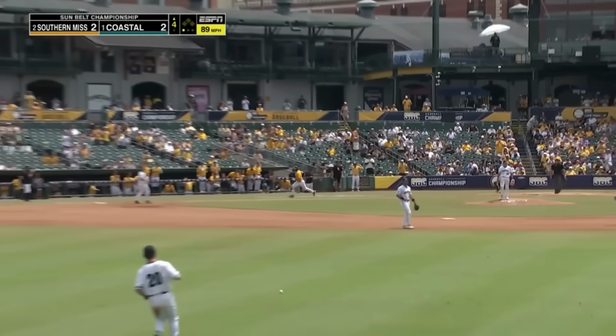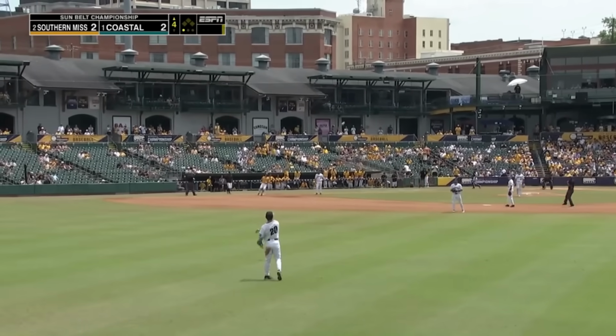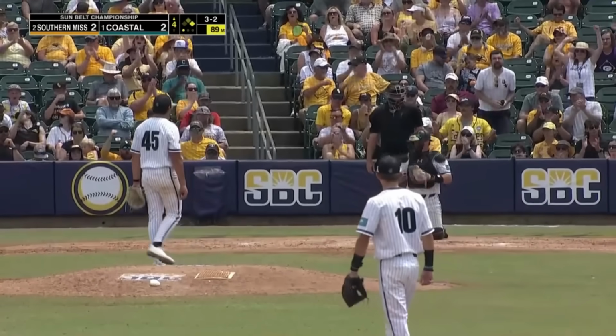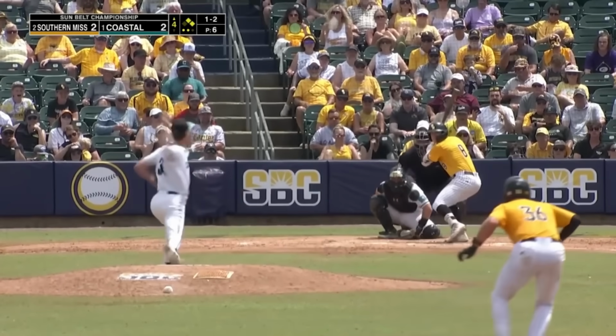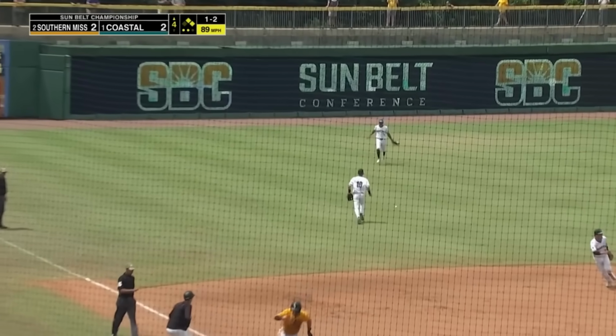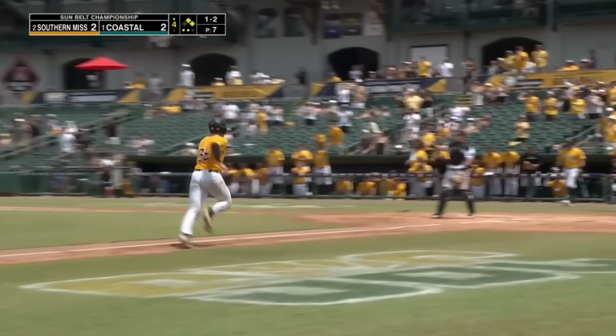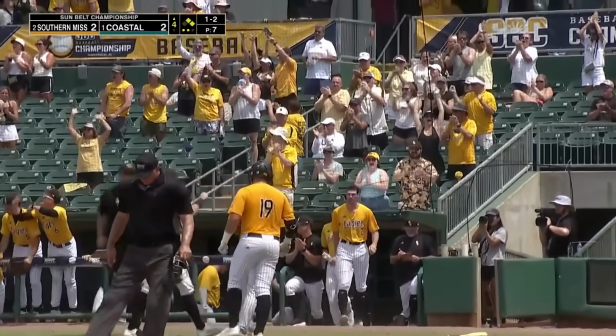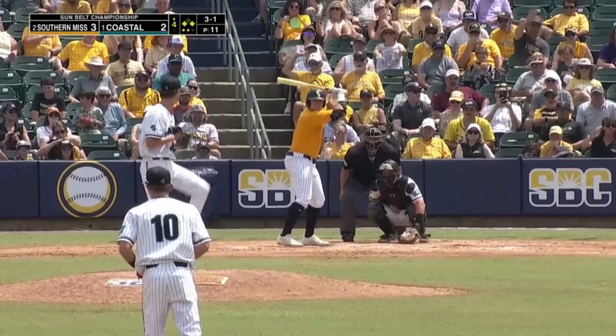Back up the middle, base hit, Stockman. Here's the 3-2 to Pratt, ball 4. 1-2, hot shot to the third baseman, gets into left field. Stockman comes around third and scores, and Southern Miss has a 3-2 lead. Golden Eagles here in the 4th.